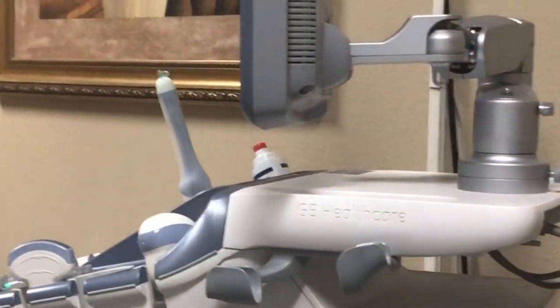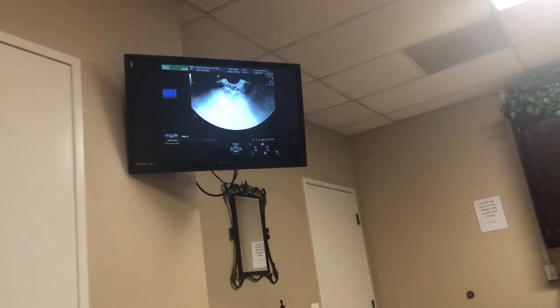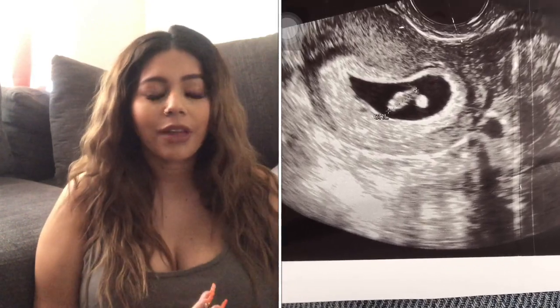So that day, at my doctor's office, they did their own ultrasound, which was a vaginal ultrasound. I don't know why I got to do that, but that's what it was. We can't record during the process, so we'll catch you guys later. They did a vaginal ultrasound just to make sure that there's actually a sac there, and that ultrasound literally looked like a little jelly bean. I'll go ahead and insert an image to show you guys what that very first ultrasound looked like.